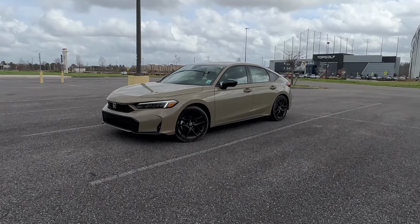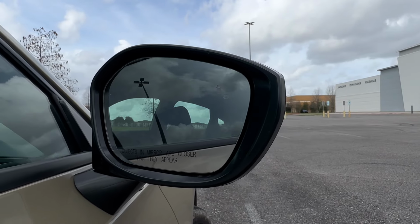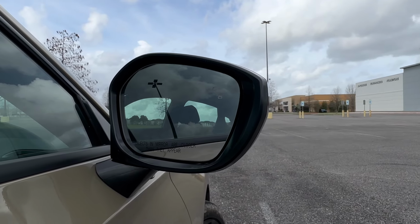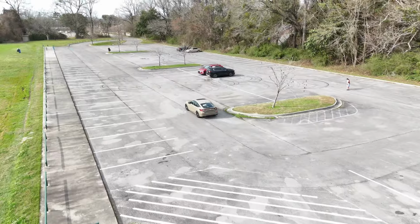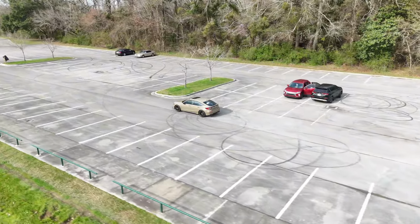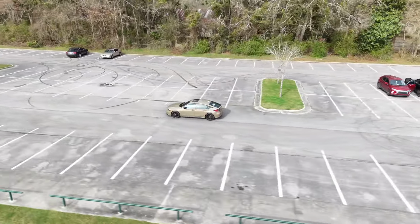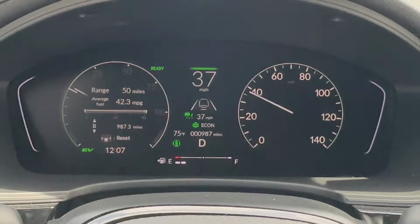One of the main reasons I got this car was the safety features that it has on board. The blind spot monitoring feature is probably my favorite part of the whole safety package. I know it's standard on a lot of cars nowadays, but coming from a car that didn't have it before, it's been a very nice upgrade that makes me more confident in passing people on the interstate and on busy roads. The Civic Hybrid also comes with auto cruise control and lane keep assist.